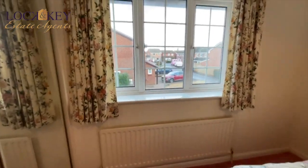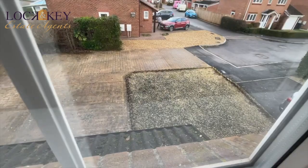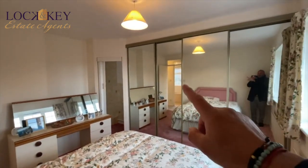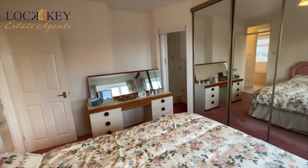Radiator, nice width radiator, which you can see then is a decent sized window there. And as you pop that camera out there, there's all that parking that's available to you. Apologies if you see me in the mirror. I'm just going to wave, but there I am. But nice mirror fronted wardrobes, giving you a bit more space. Like I said, a freestanding area here.